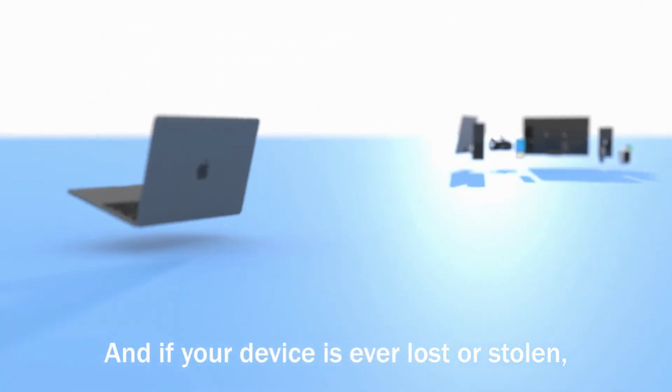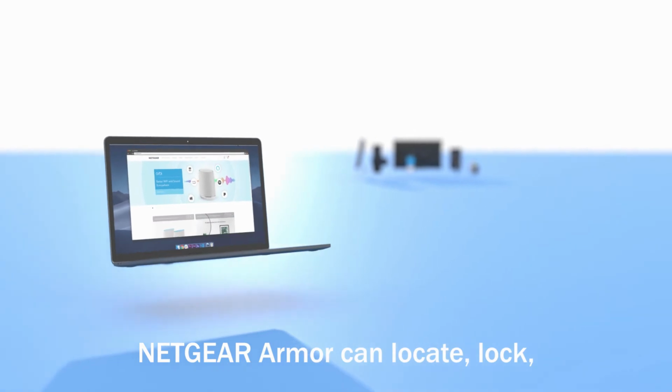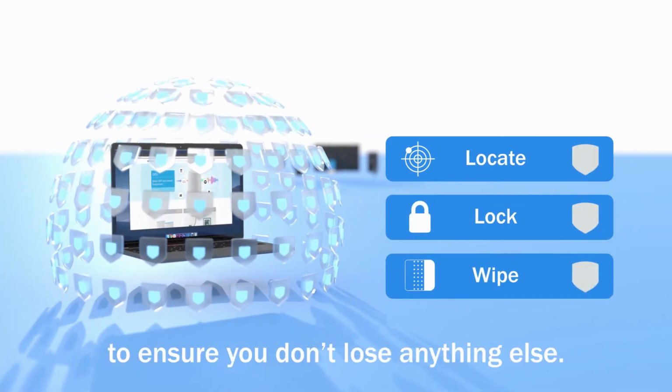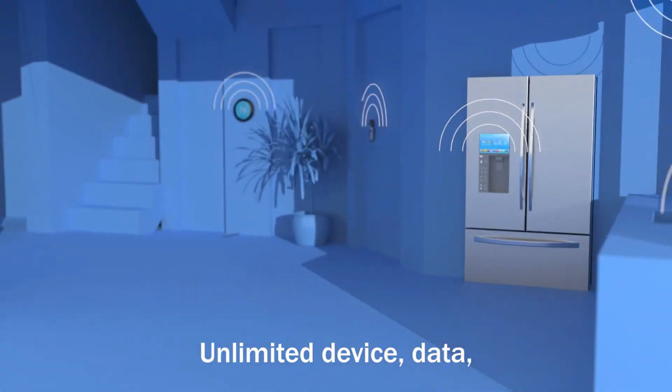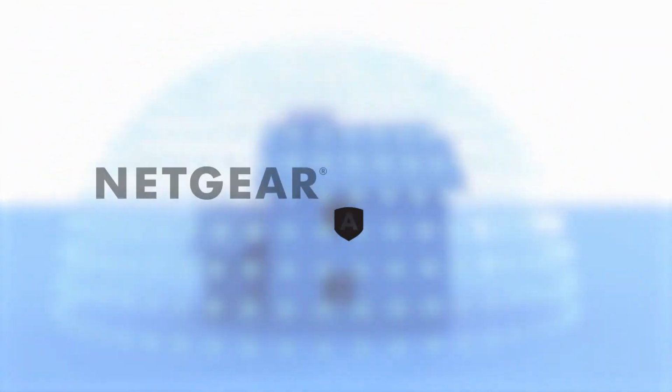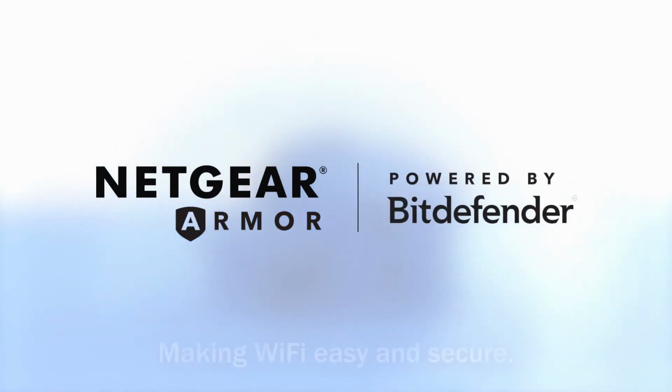And if your device is ever lost or stolen, NetGear Armor can locate, lock, and wipe data remotely to ensure you don't lose anything else. Unlimited device, data, and Wi-Fi protection made simple. NetGear Armor, powered by Bitdefender, making Wi-Fi easy and secure.